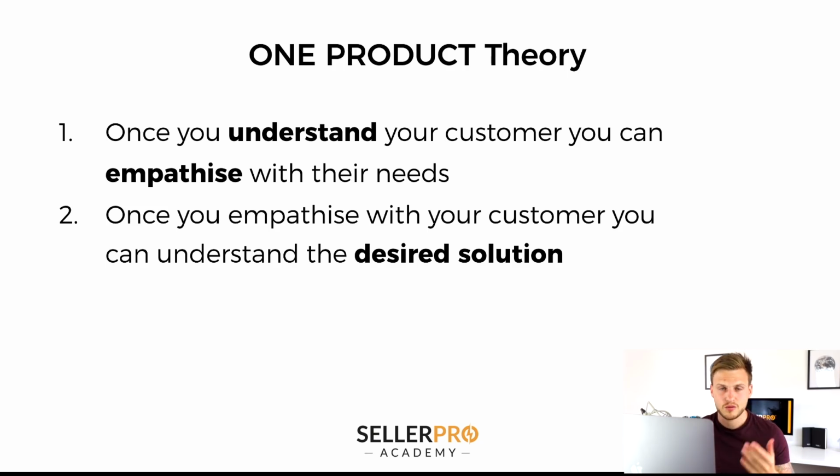A perfect example again is if I was selling something for pregnant women, or just pregnant people, I guess pregnant women would fall under that. Once I understand them, I can start to come up with a desired solution. If I come up with a solution without understanding them, I don't know if that demographic is going to want that solution. There's no way for me to know without having asked them. You need to ask these people. Once you empathize with your customers, you can understand the desired solution. Write this down, guys. Screenshot this page. Do whatever you want, but just understand it.